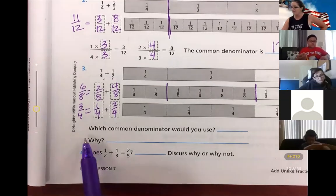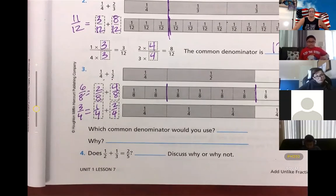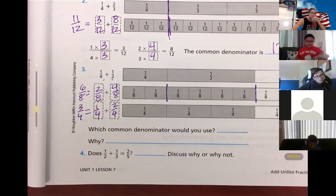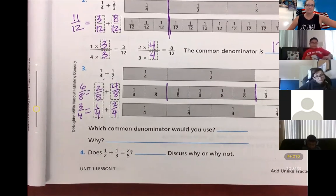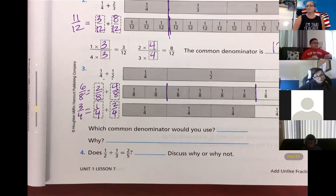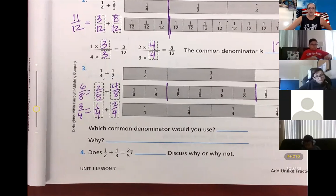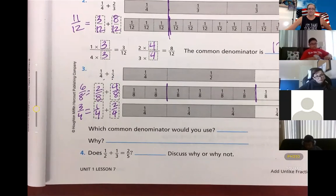Which common denominator would you choose? Somebody want to share? Which one would you choose and why would you choose that one? I would choose the 4th because it has bigger parts and it's like a smaller fraction basically. Awesome. Morgan, how about you? Which one would you choose? I would choose the fourths as well because it's smaller and just easier to get into, since one of them is already a fourth. Awesome.